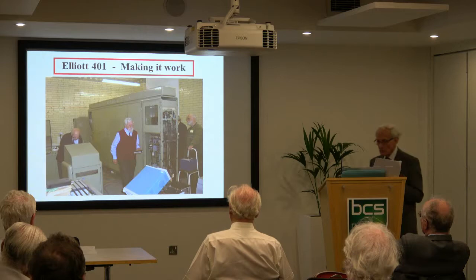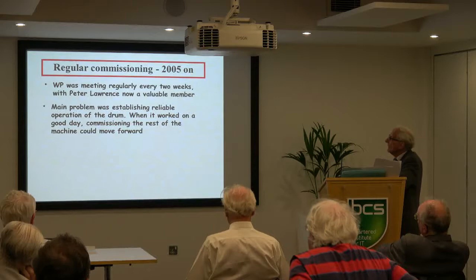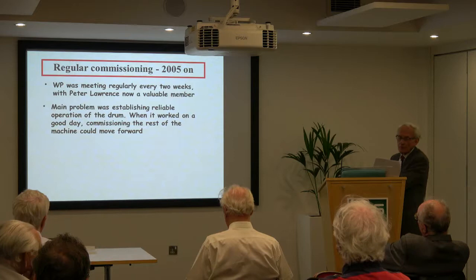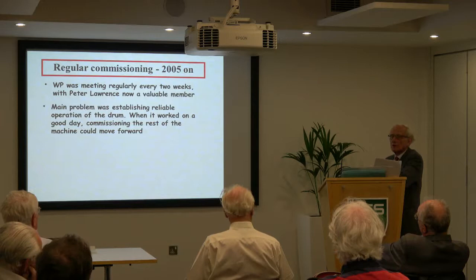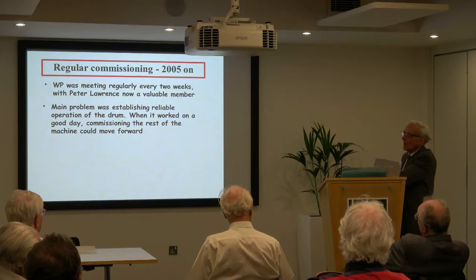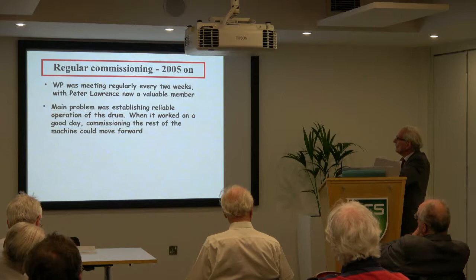So from then on, from 2005 onwards, the working party is meeting regularly every 2 weeks. We've got the logbook, and we've had the logbook photocopied and PDF'd, and it is a real experience to work through the pages, fortnight after fortnight: working party met, we were working on this, and we couldn't establish what was different from the last time, and it seemed to work and so on. And the dogged continuing to work, to get the thing working according to the script, was moving forward with this regular set of working days.